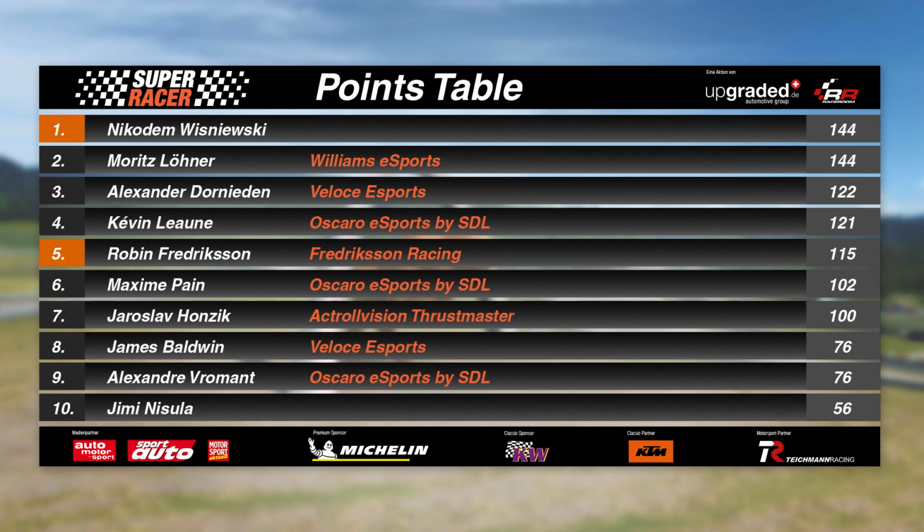The drivers highlighted in orange are going for that VLM prize with Teichmann Racing. And all of the drivers in black are going for the 2nd prize of the KTM Crossbow Battle.